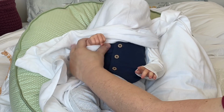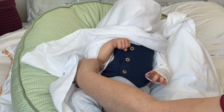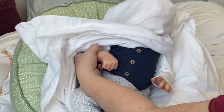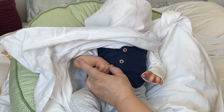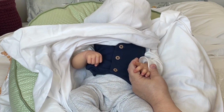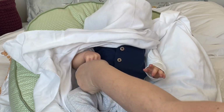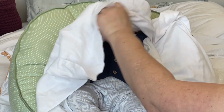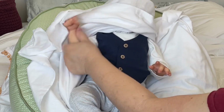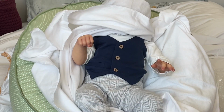So cute. He's like giving you knuckles. I love it. It's so cute. Oh my goodness. Oh, the veining and everything is just gorgeous. Beautiful, beautiful nails. Oh, I love it. Look at this little outfit. Oh my goodness. Okay, he does not have a diaper on. So cute.